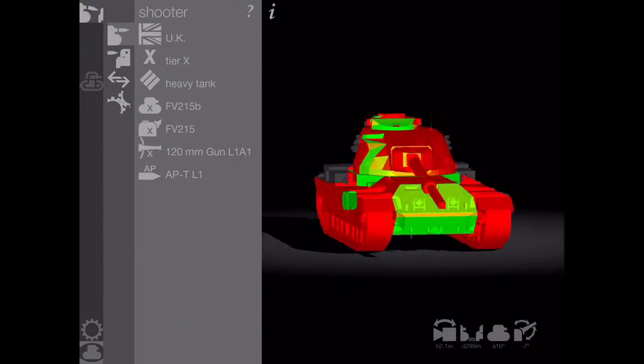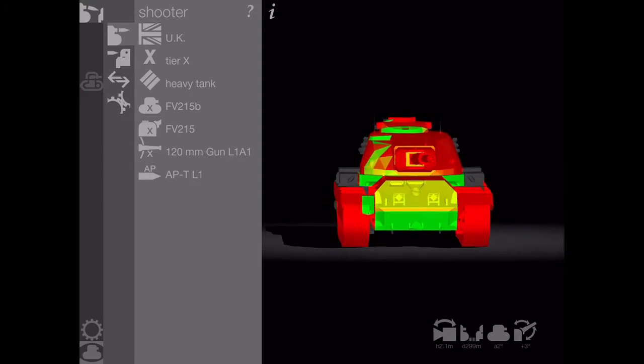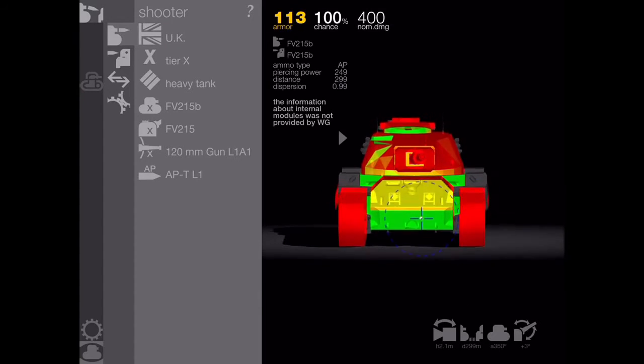Here I am looking at the FV215b tank in the eyes of the 120 L1A1 gun that this tank gets. As you can see here, of course, off the bat, you have very little armor on the front of your hull. You can see here it's only a little more than 200 effective armor, and on the lower plate, it's barely over 100mm of effective armor. So you cannot rely at all on the protection of your frontal hull unless at an extreme angle, or unless going against, of course, lower caliber guns.